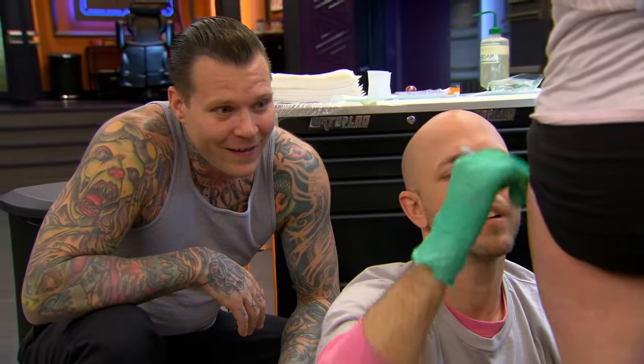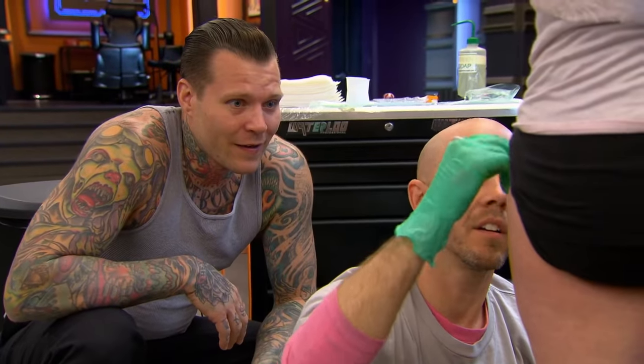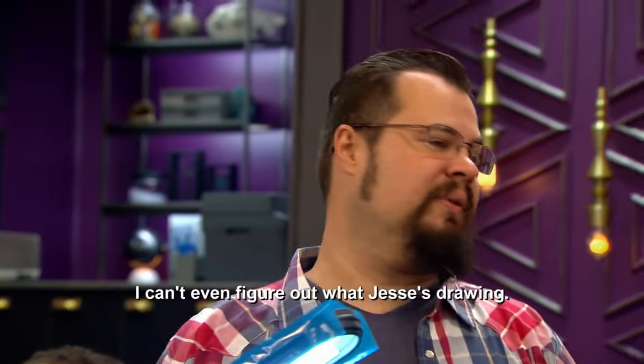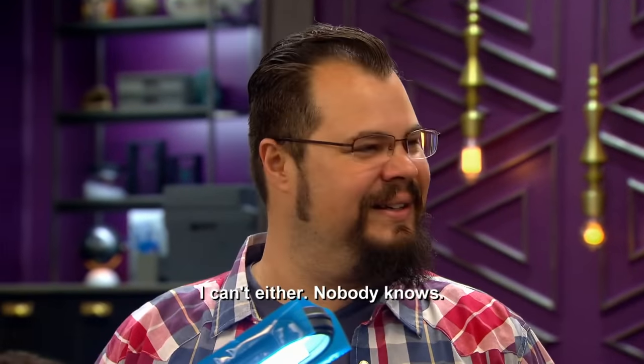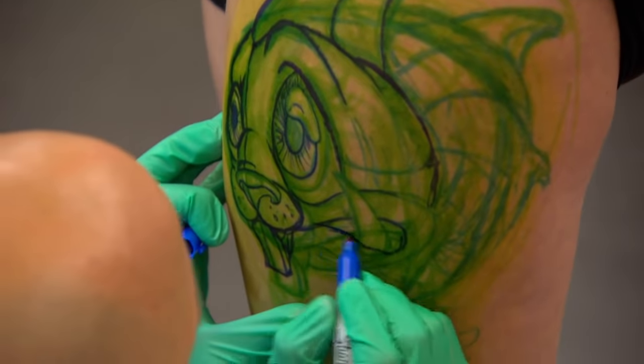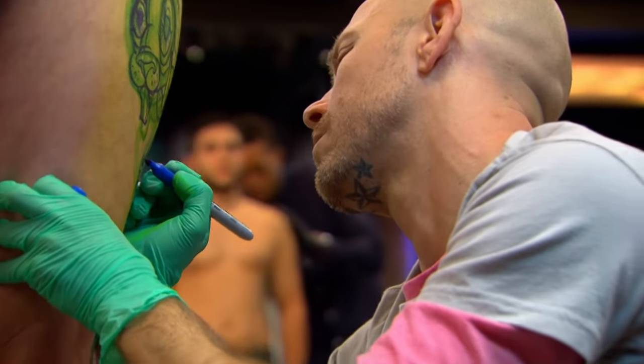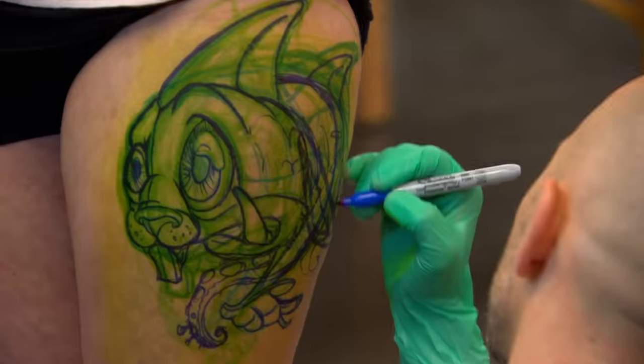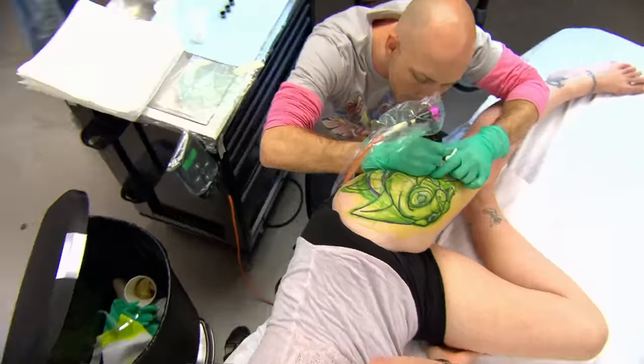I'm just drawing right now, seeing what comes out. This is the first time in this competition that I've got a piece of open skin to do whatever I want. I'm taking advantage of it. I can't even figure out what Jesse's drawing. This tattoo right here is a game changer. If I win, then I've knocked Anthony out, one of the strongest competitors, and I have an easier path to the finale. I'm ready to show these guys what I'm made of.